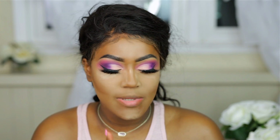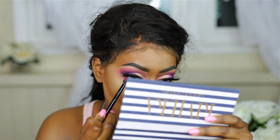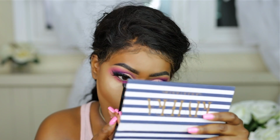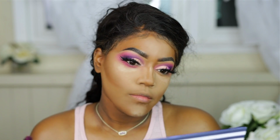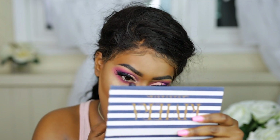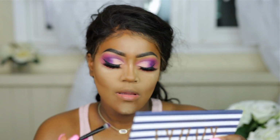So we're gonna move on to the lower lash line, and I'm gonna do the same 2 colors, which are Bahamas and Canis. I actually really love using the Anastasia brush for my lower lash line, so I'm gonna start out with Bahamas, and we're just going to dust that off and start applying that. Alright, then I'm gonna take the purple.